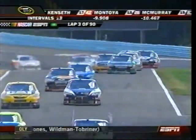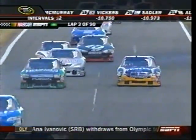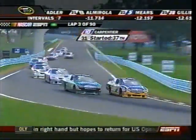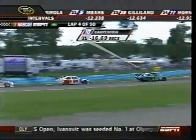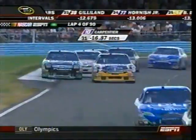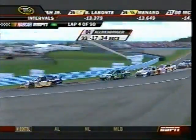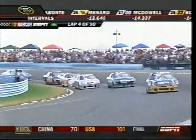Patrick Carpentier. See 21 car Marcus Ambrose. Here comes Carpentier. Max Pappas behind him in the 70 car. Had a good run yesterday. That's Travis Quapple that Carpentier is going by. The 84 car is there. A.J. Allmendinger. Great in the open wheel ranks on the road courses.